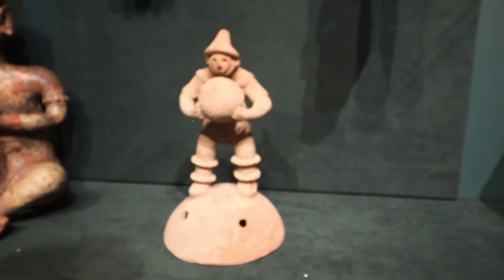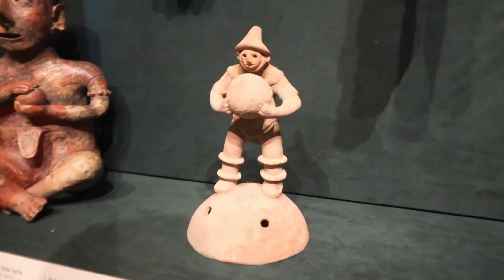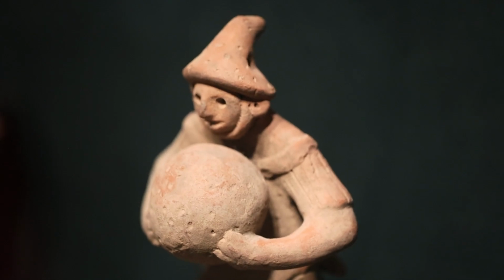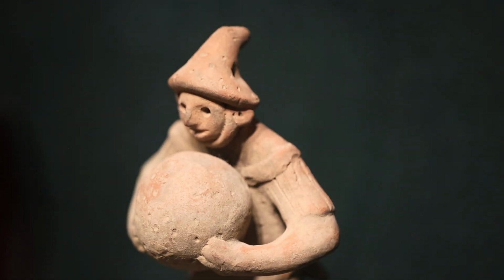This smaller character holding a ball, and this is just about sport. This civilization liked to have ball sports just like we do, and they're showing that to us.